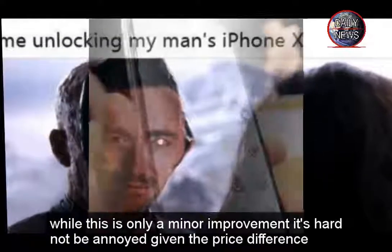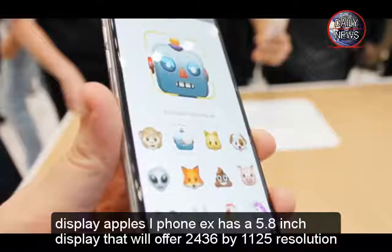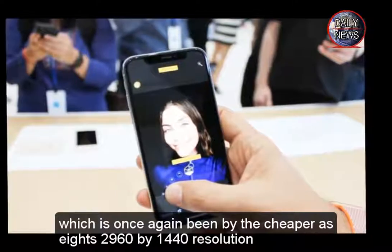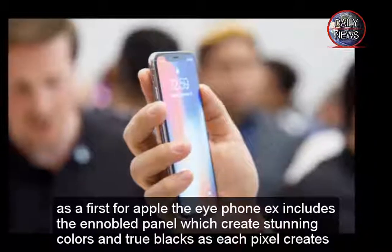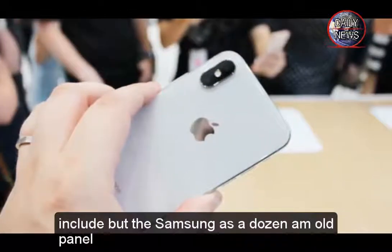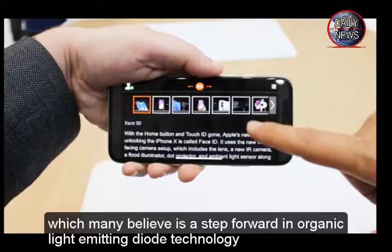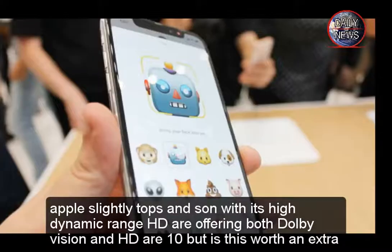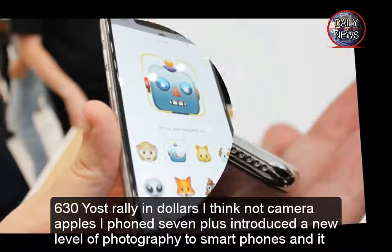Display. Apple's iPhone X has a 5.8-inch display that will offer 2436 by 1125 resolution, which is once again beaten by the cheaper S8's 2960 by 1440 resolution. As a first for Apple, the iPhone X includes the OLED panel, which creates stunning colors and true blacks as each pixel creates light itself, so there is no need for backlighting. Again, this is an impressive feature for Apple to include, but the Samsung S8 has an AMOLED panel, which many believe is a step forward in organic light-emitting diode technology. Apple slightly tops Samsung with its high dynamic range, HDR, offering both Dolby Vision and HDR10, but is this worth an extra $630 Australian? I think not.